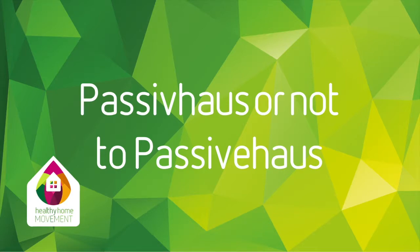To build a passive house or not to build a passive house, that certainly is a good question. You need to make sure that you're building a passive house for the right reasons. If you'd like to live in an ultra low energy home that has very good indoor air quality, very good heating comfort levels, same again with summertime comfort levels, then passive house might be something for you.